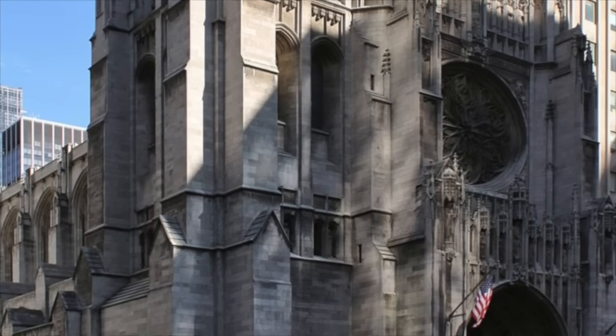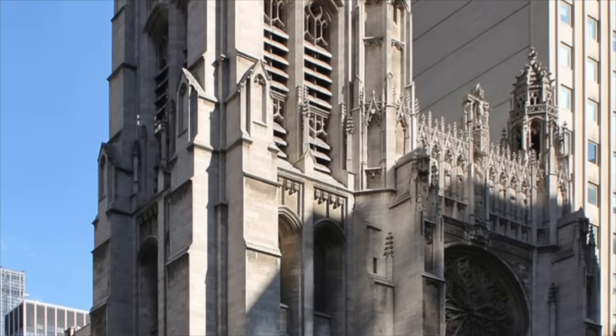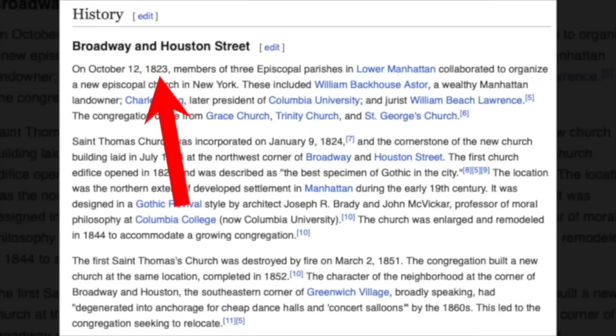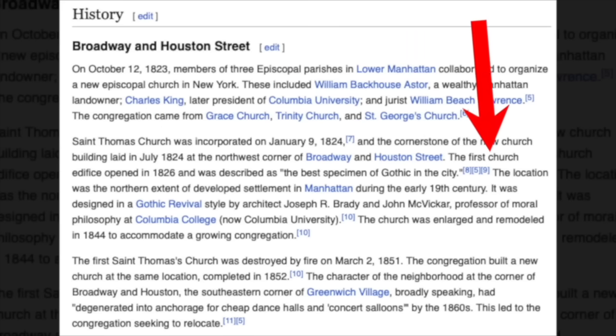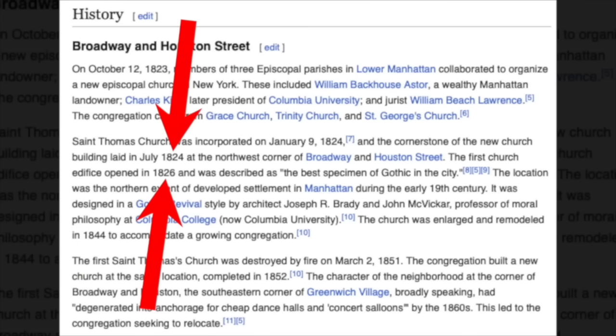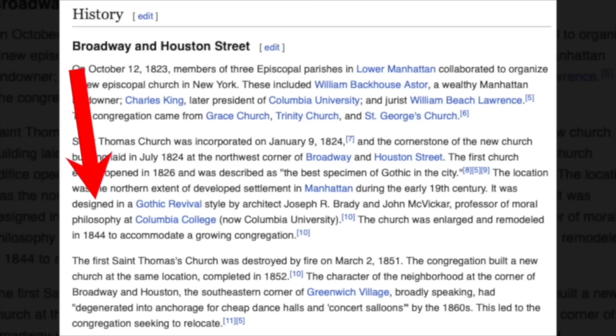The St. Thomas Church, located at 53rd Street and 5th Avenue, Manhattan, New York, where they tell us that in 1823, some people decided it was time for a new church, with the cornerstone being laid in July of 1824, where the first church opened up in 1826. 2 years, wrapped it right up, while taking their donkeys for a walk. Again, multiple churches to explain this one away.